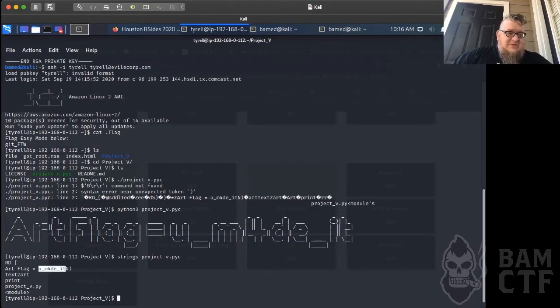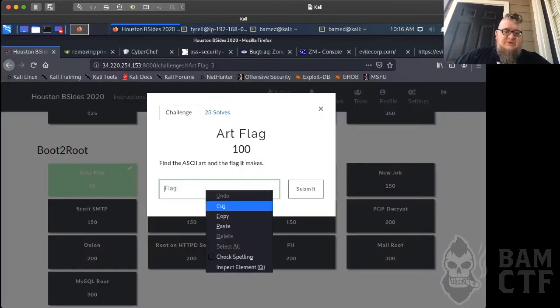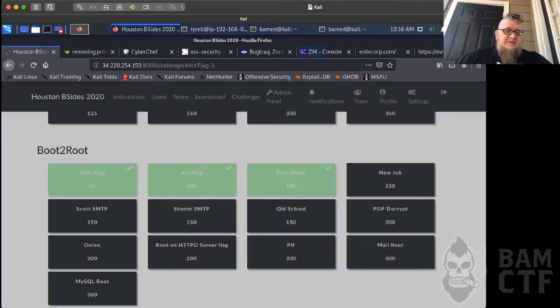All right, either way, we can find our flag. So in just a few minutes, we found 3 flags, real simple. And I think there were a number of people who found these really quick.